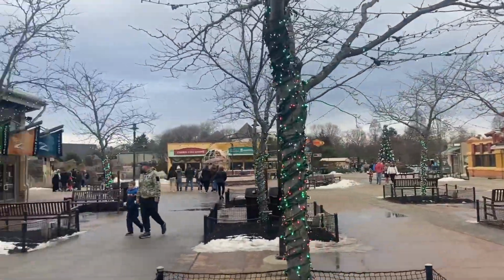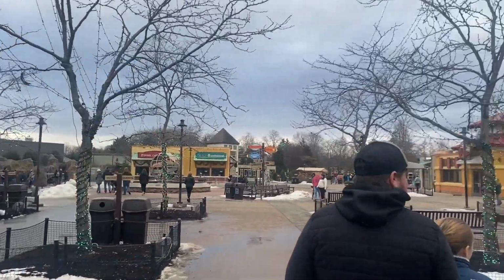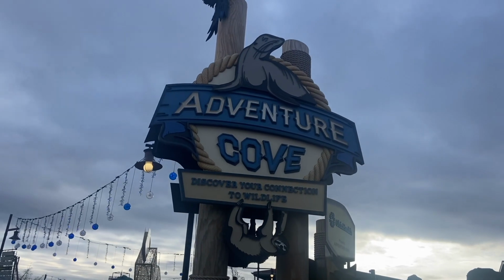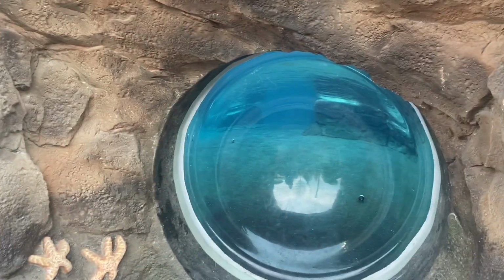Coming in, you have the opening village area. There's a marketplace. There's the village coffee shop. There are some restrooms, and that's where I'm headed right now. And our first stop is Adventure Cove. There's the bubble. Check it out.